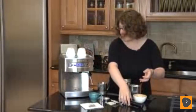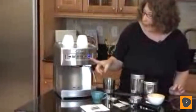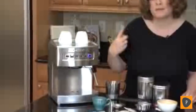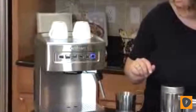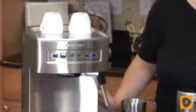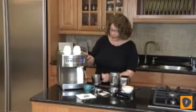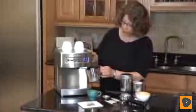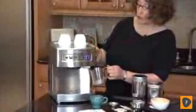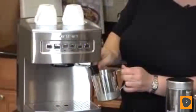So I'm going to show you how to use the commercial style wand. What we're going to do is put on the steam function. And what will happen is this will blink until it's ready. And when the machine comes up to the proper temperature, that will stay lit. And when it becomes lit, we'll be ready to make steamed frothed milk. Now we're ready to make steam. So here we're going to take our frothing cup, which we give you with the espresso maker. We're going to put it underneath, and on the side here, we're going to turn it to the steam function. So you turn that, and it's really simple to use.